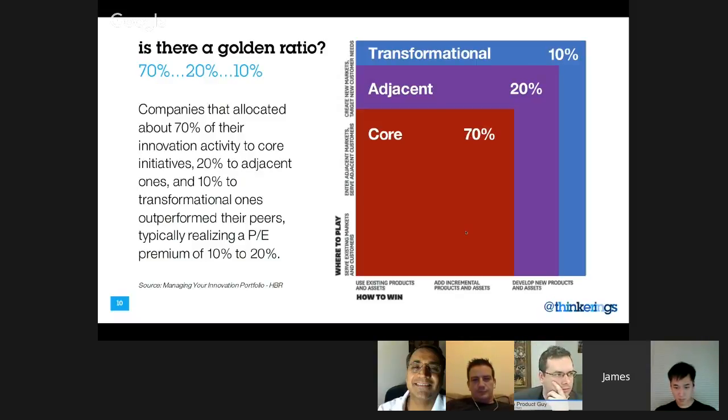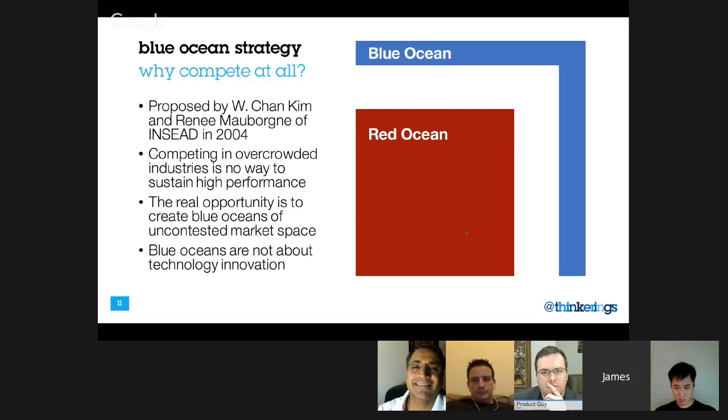And this is what brings us to this concept of red oceans and blue oceans. And so I'm just going to advance here and make the point. So I want to quickly jump in.